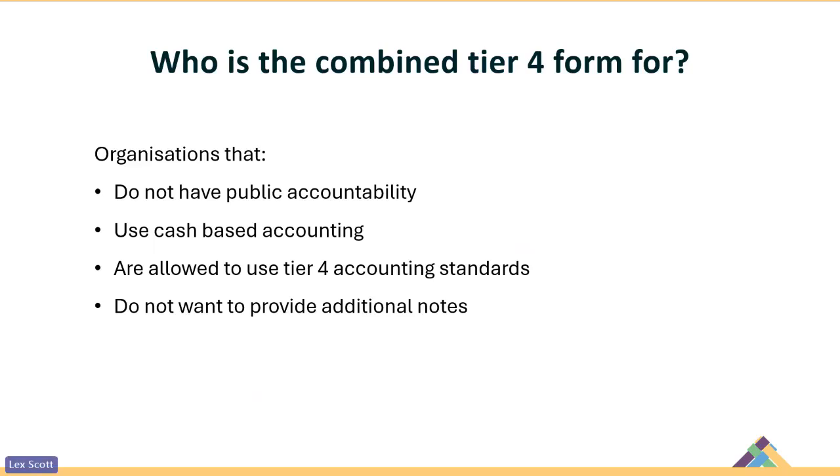Before we continue, we just want to make sure that this is the right webinar for you. This webinar is designed for charities reporting under the Tier 4 not-for-profit standard who want to use the combined Tier 4 form. This form is only available when filing online and combines the annual return and the performance report into one single form. You can only use the combined form if your charity does not have public accountability, uses the cash basis of accounting, if filing for the first time has expenses under $140,000, and if filed before, had expenses below $140,000 in at least one of the previous 2 years.